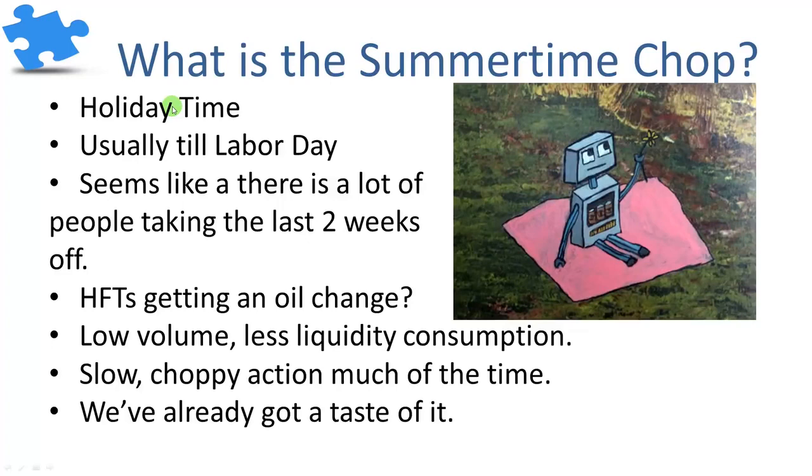So basically, the market's going to be really slow, painfully slow. With low volatility, the market's obviously going to give up fewer ticks. There is less opportunity there.